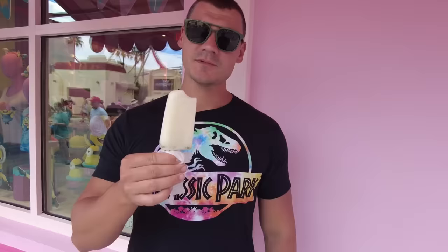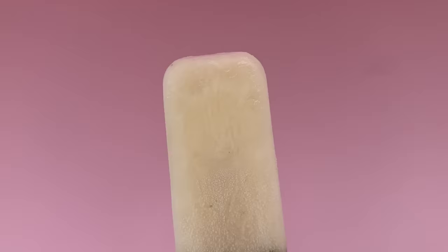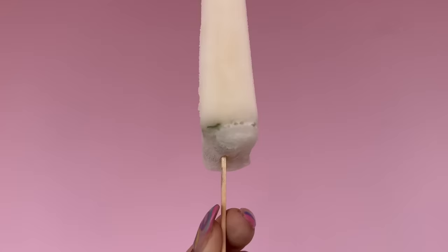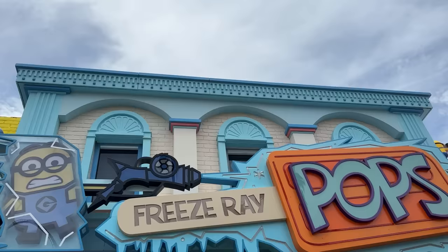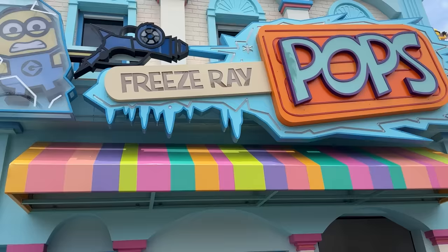All right, that's phenomenal. Light, tangy, just enough mint on the back end. And best of all, it's cold. So refreshing. Oh yeah. That is a delightful little treat. 11 out of 10 would recommend. It's a hot day in Florida. Stop by, get yourself a popsicle. It's good. Well, that is a wrap.